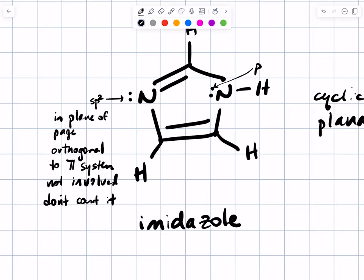Because aromaticity is about the electrons that can participate in resonance in the pi system, and that lone pair cannot. Got it? What about the other lone pair? Why is that lone pair in a p orbital? That's actually the only place for it, right? The sigma bonds are all in the plane of the page. The sp2 orbitals are all accounted for in the sigma bonds. The lone pair must be in a p orbital.